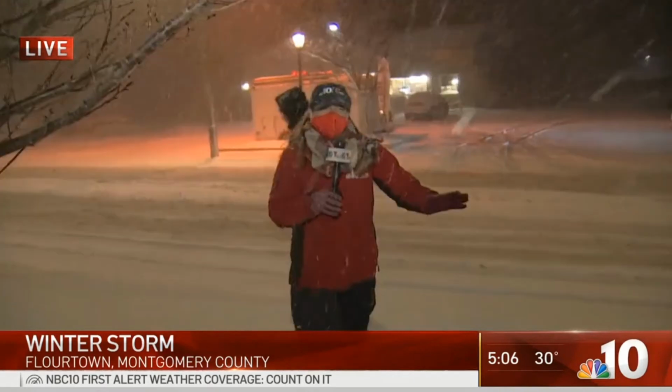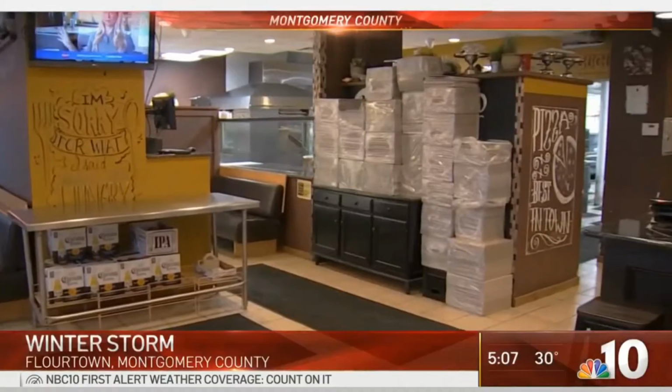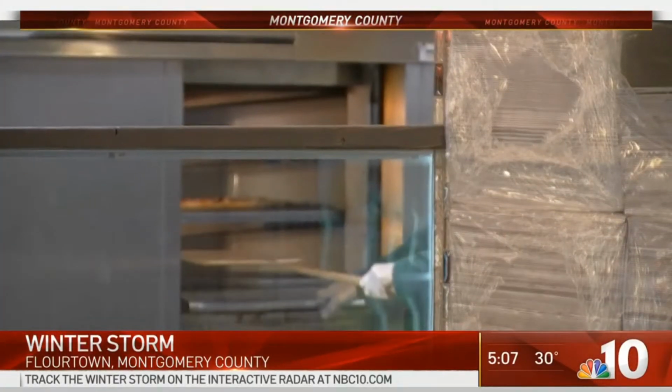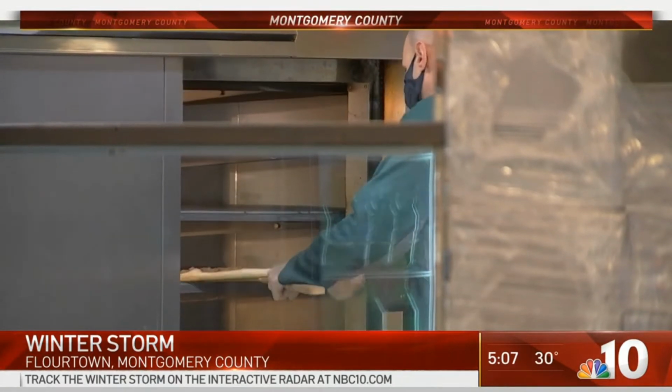They've been trying to clear parking lots in the area, so they're asking you, stay off the road, stay out of the way. But I can tell you that some people are going to be out there tonight: delivery people, lots of restaurants. They're not going to have your business inside for many, many reasons, including the virus. But they are also hoping that you will pick up the phone, and as long as it's safe, you can go out there. We stopped by Ambler Pizza this afternoon.